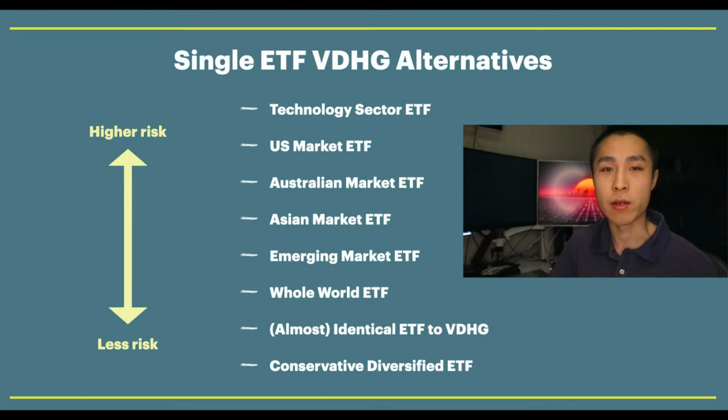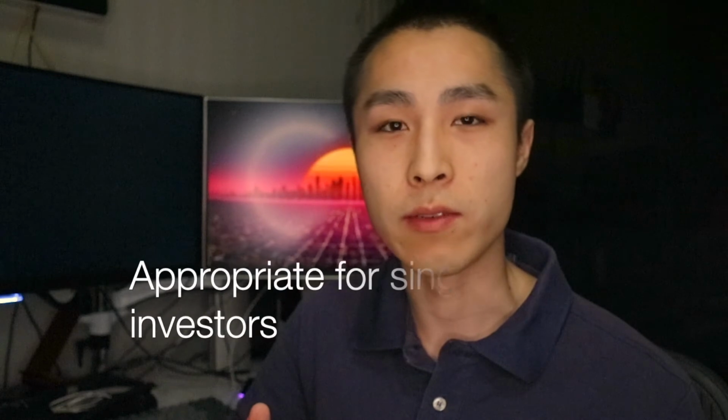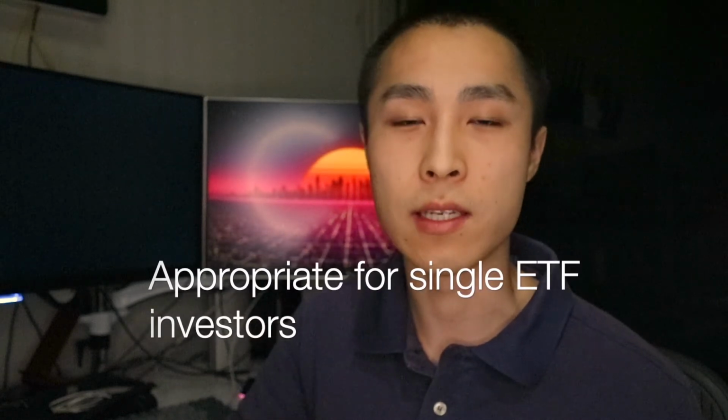Here's a summary on your screen about all the different alternatives I'm going to go into about single ETF alternatives for VDHG. I'll go through them from highest growth potential, so the most riskiest, all the way to more conservative. And for all the ETF options that I am going to provide, I will make sure they are all at least reasonably diversified. They are Australian domiciled, so no annoying tax. And what I would consider decent alternatives for people who want a single ETF to invest in besides VDHG.